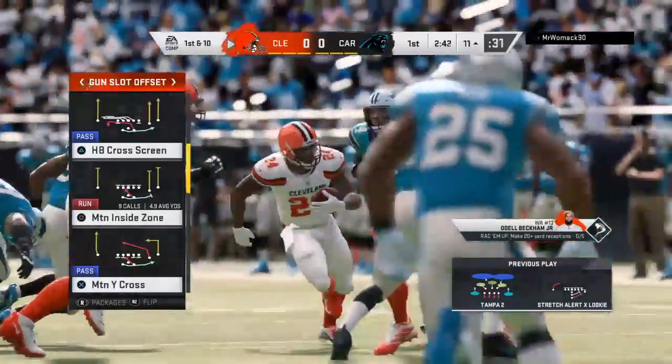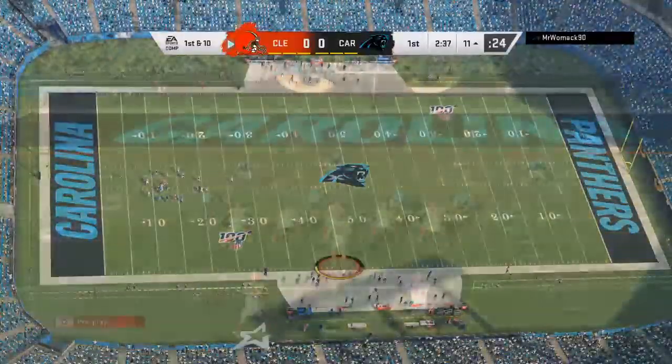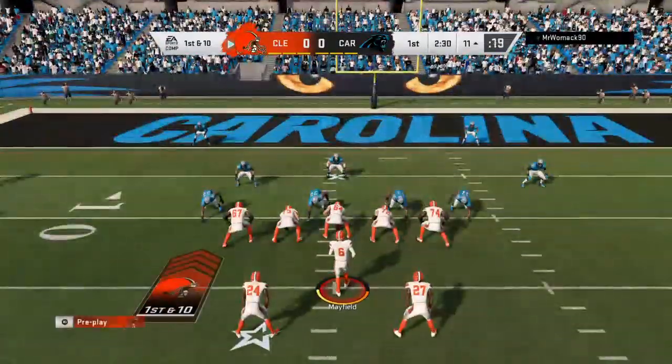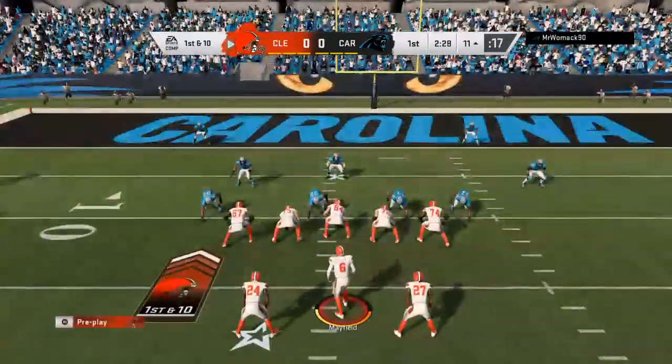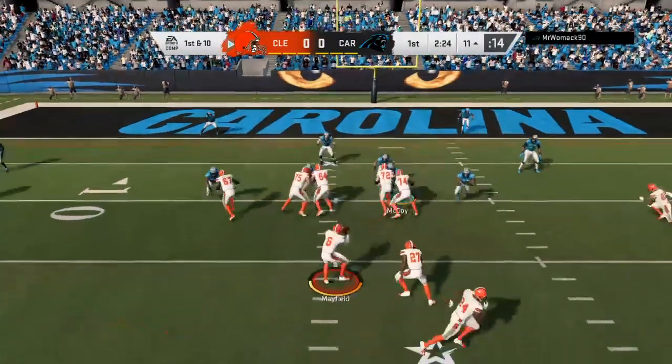It looks a lot like what we saw in practice prior to the game, doesn't it? You know, because on that last big practice beforehand, you go through your offensive script. You go through your play calling. You go through all the stuff and establish things. And it looks like it's going like clockwork right now for them.